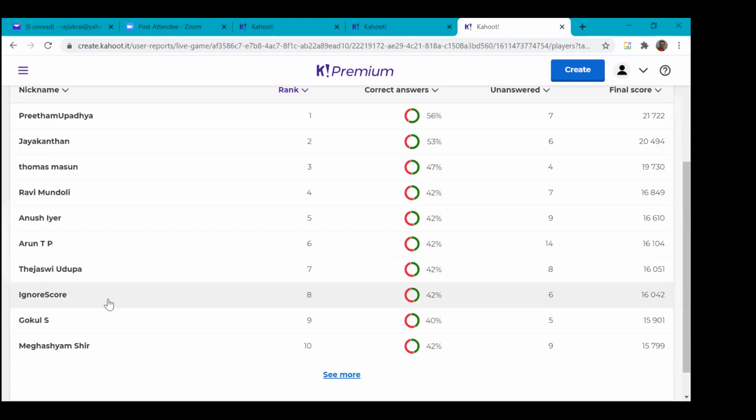Let's also keep Gokul and Meghashyam just in case there are any other ignored score varieties here. Gokul is in 9th place as per this, and Meghashyam Shirodkar, who was at one stage in the top 5, has continued to do well, and he comes 10th. Excellent. So we will contact you guys, and we will be starting the semifinals in another 5 minutes. We are running around 10 minutes late, so we need to try and compensate for that.